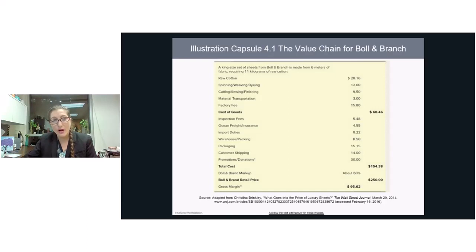Here we've got an example of the value chain for Boll and Branch. So Boll and Branch manufacture luxury linens and bedding, and they have a direct-to-consumer distribution channel, an online website. So their cost of goods is $68.46, and their total cost, $154.38. They retail at $250, and therefore their gross margin is $95.62.